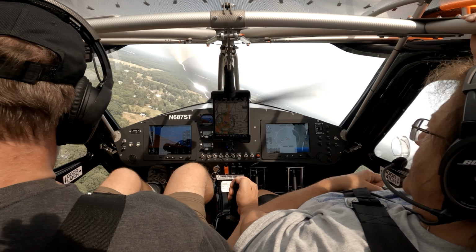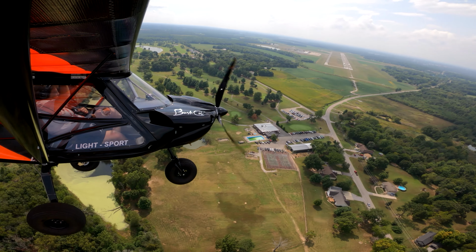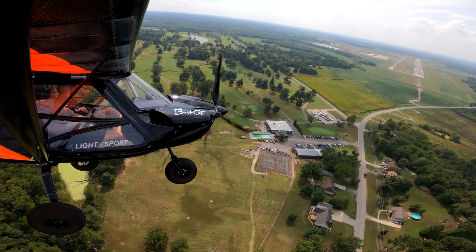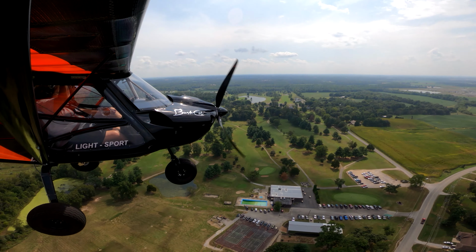Traffic, 7 Sierra Tango, left base for 23 Mount Vernon. Mount Vernon traffic, 7 Sierra Tango, turning final for 23 Mount Vernon, full stop.